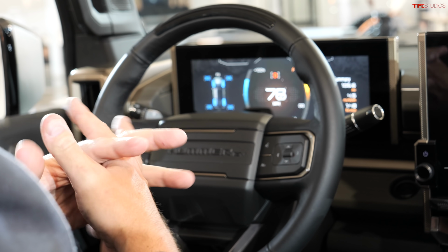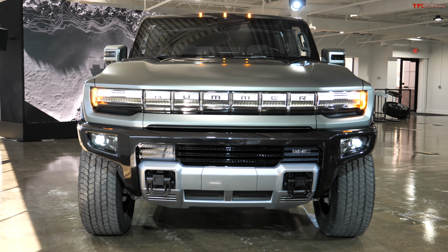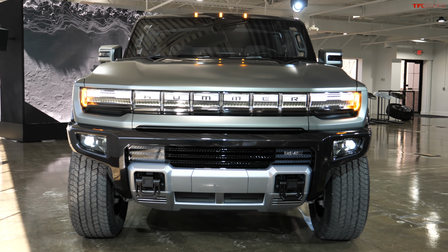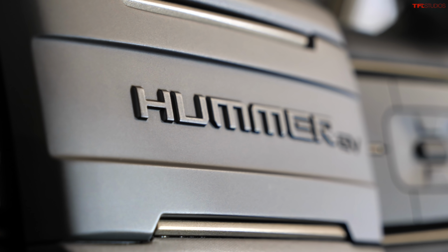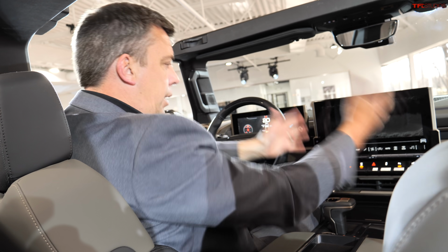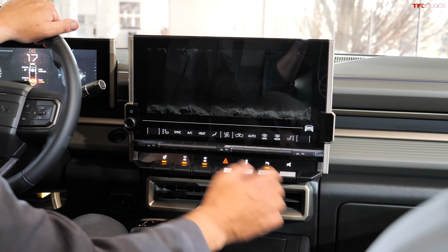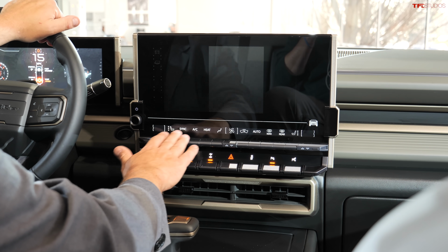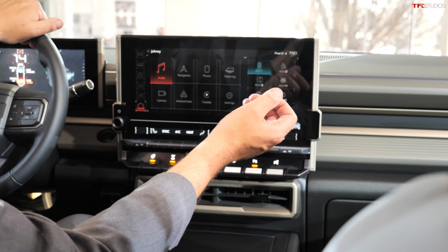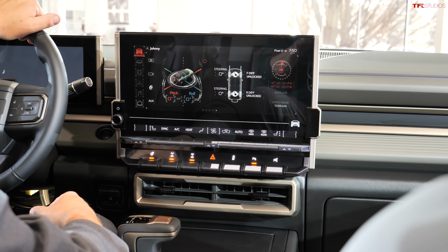Supercruise is basically a semi-autonomous driving mode. Up to about 200,000 miles of pre-mapped highways, the vehicle will be able to drive itself, but the driver still has to pay attention. Here in the center, a gigantic infotainment screen, and here are my climate control settings, including heated seats, heated steering wheel, a lot of other features we're used to, and also some that I'm not used to.